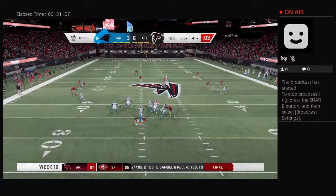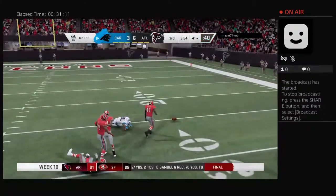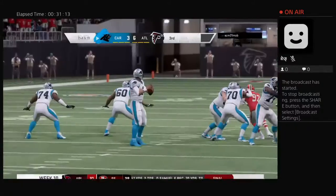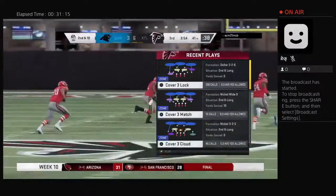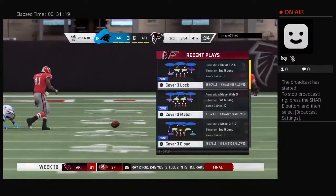From the gun, here's Newton. Trying to lay one up deep. And that will be incomplete. Would have been a big hitter if they had connected. Instead, it's second down. We saw this a lot in the first half, and it continues.